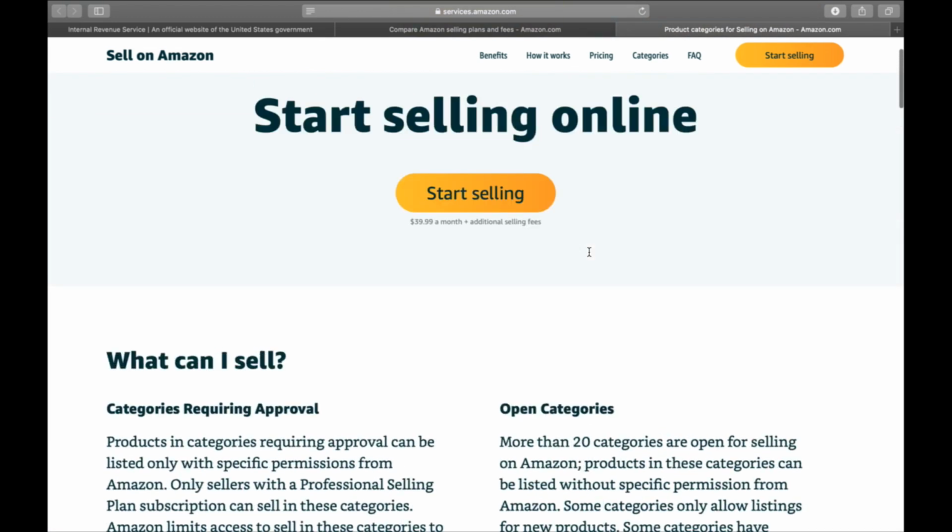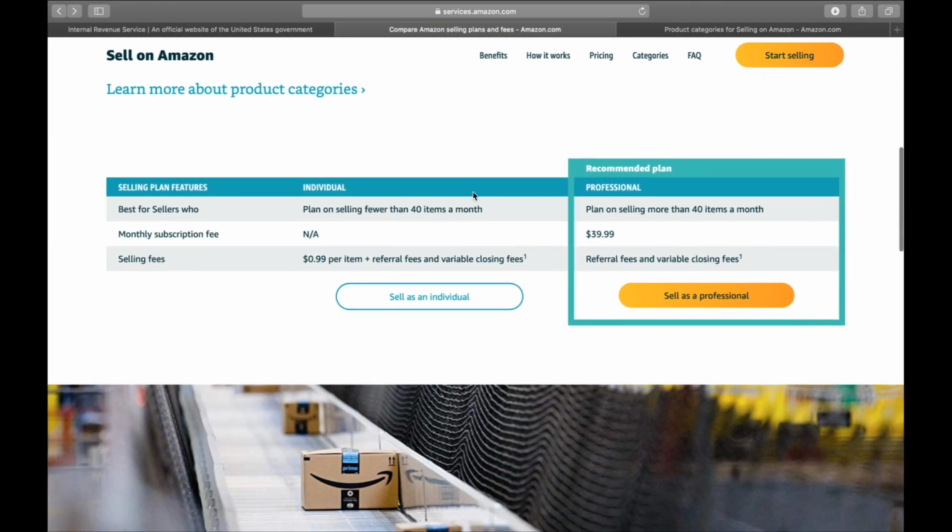And so Amazon gives that to you right there. I will link this down below. That is really your only difference in your $40 a month versus your not. Again, you can get your feet wet and then upgrade at any time.